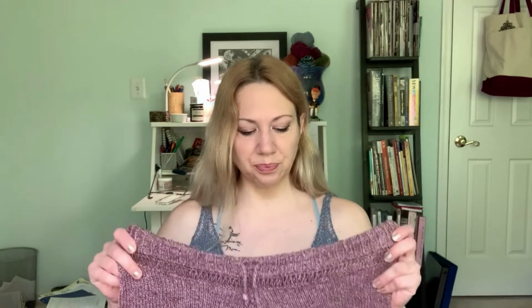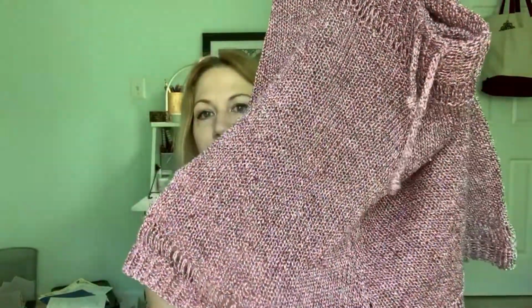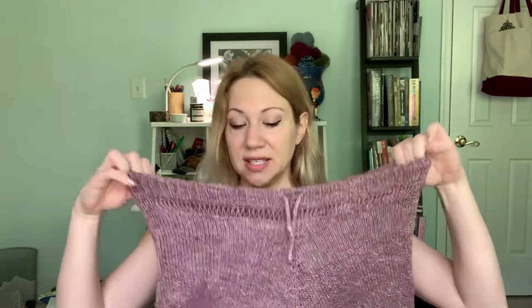So as far as working with linen goes, the Quince & Company yarn was very soft, much softer than I would expect from linen. However, the fabric really, really biases in stockinette. I noticed this while I was knitting. So normally you want to put your linen in the washer and the dryer because that's actually going to help it soften up. And it's also going to shrink it a little bit, at least in this case.